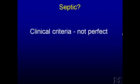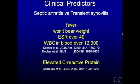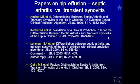Clinicians in various centers have also looked at certain clinical criteria. In a study from Boston, 2 studies from Boston Children's, we're looking at these 4 criteria. And basically, if all 4 are positive, it's very, very likely it's a septic hip. If all 4 are negative, it's very unlikely that's a septic hip. At University of Michigan, one of our orthopedists also looked at C-reactive protein, which adds a little bit more specificity to it. But again, these are not perfect studies either.